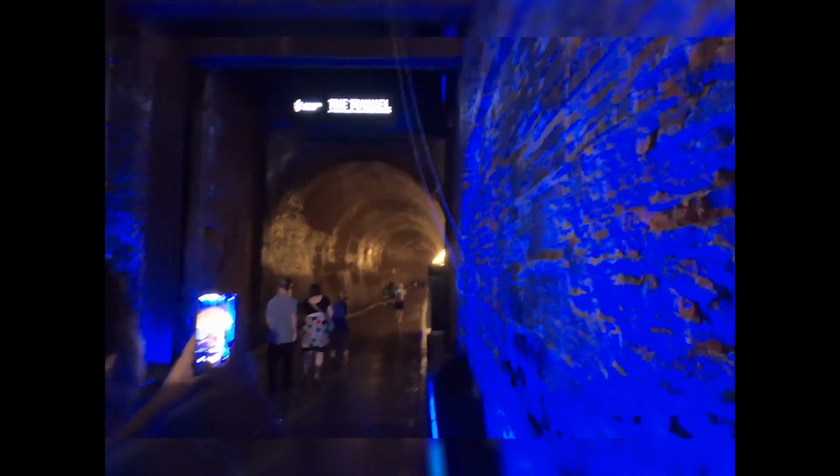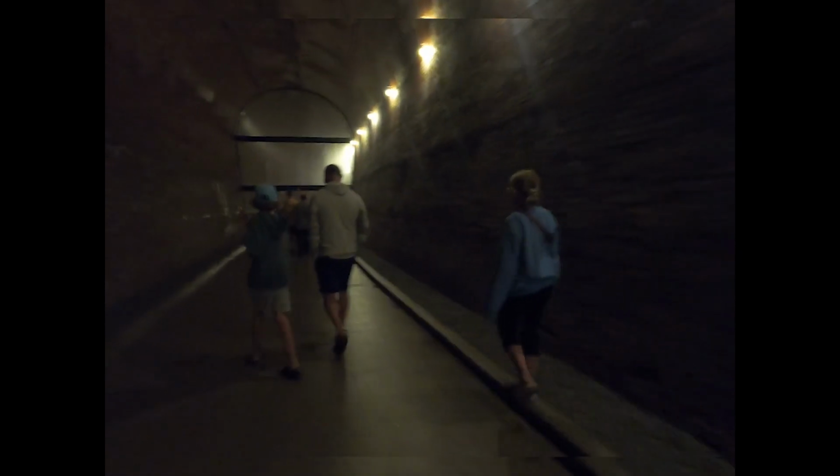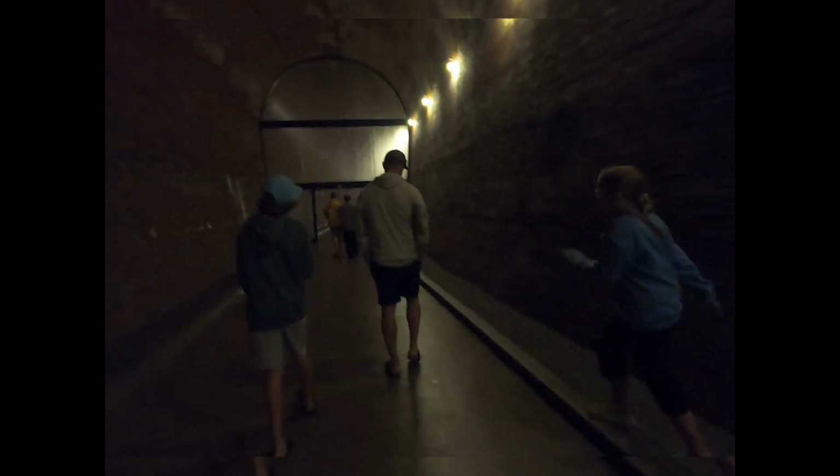Once you're at the bottom of the glass elevator, it is a long walk through the tunnel to get out to the point of view where you stand at the base of the waterfall, and it mists you. It's super cool. I would recommend this experience 100%.